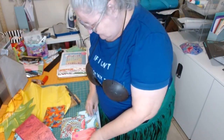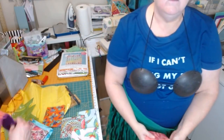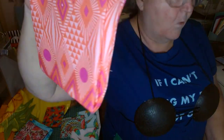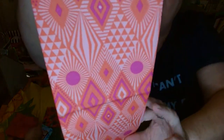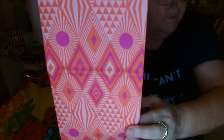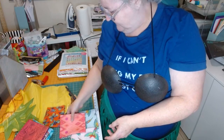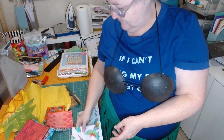Amazing. But, you know, Lucy in the Sky was so great. We got to do her in pink. Look at the pink and the orange. The hot pink and the orange. Isn't that awesome? Woo! Optical illusion.